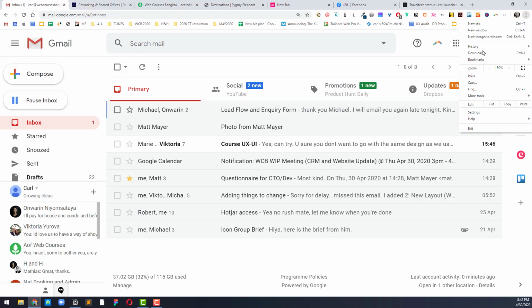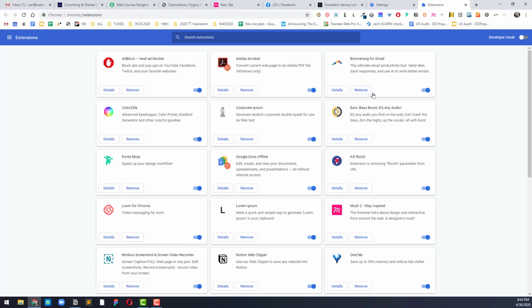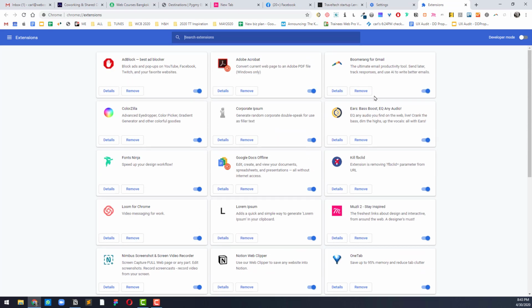Where's plugins gone? Oh, I think I'll just go to settings, right? And then I go to extensions. Where's that gone? There we go, extensions, cool. And this is a big list of them. All right, so I'll put a nice big list of those on for you.